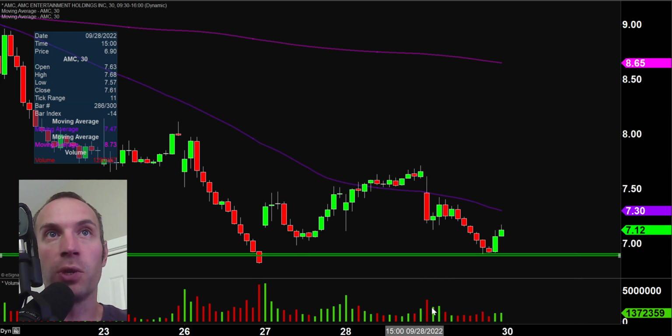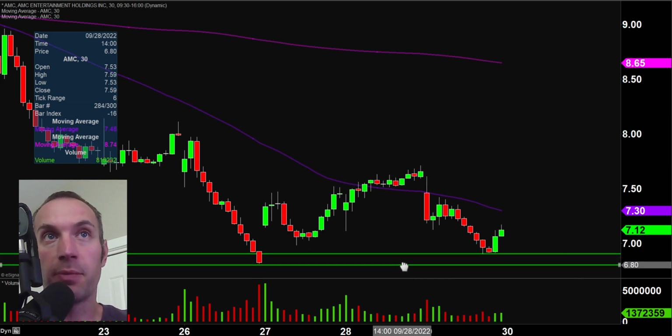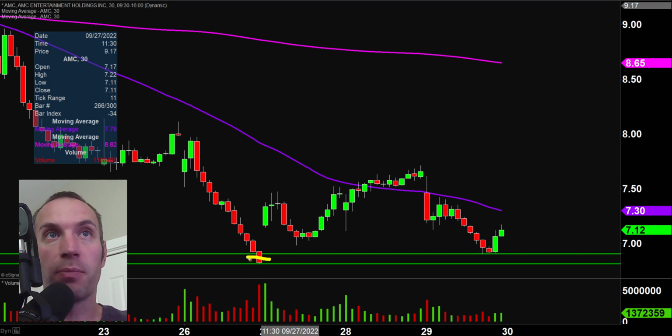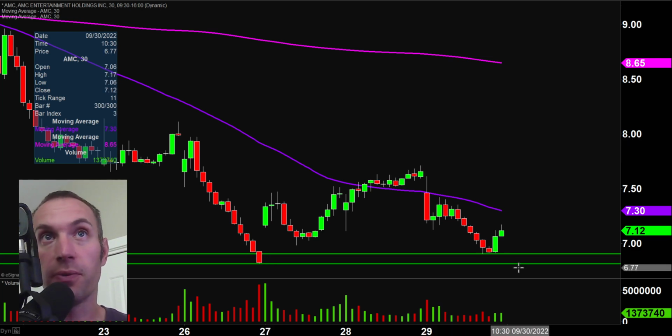But definitely the critical level to watch, and nothing fancy behind this one either in terms of why it's so critical, is 680. And 680 is important because if the price drops through there, then that's putting the price at lows that it has not seen for years upon years, which is very important.